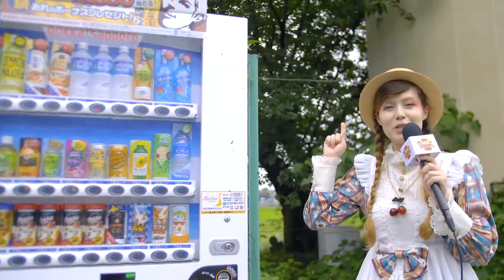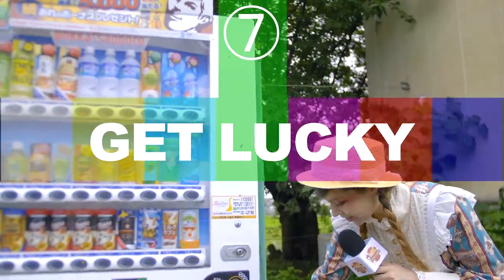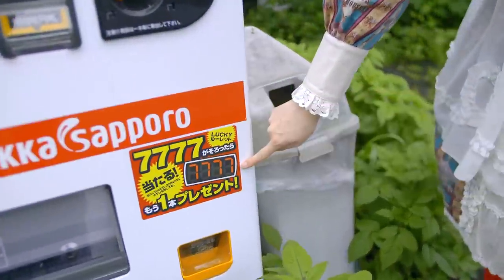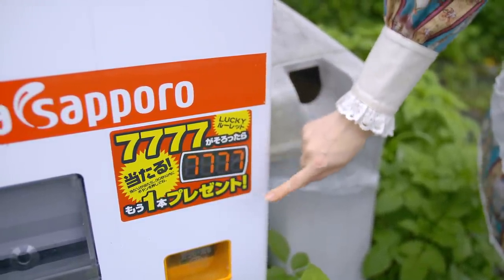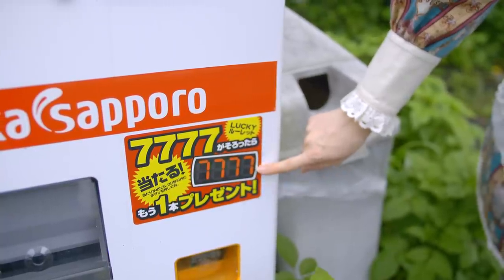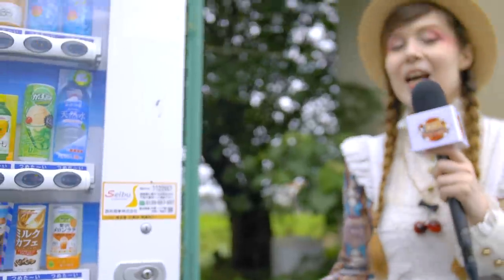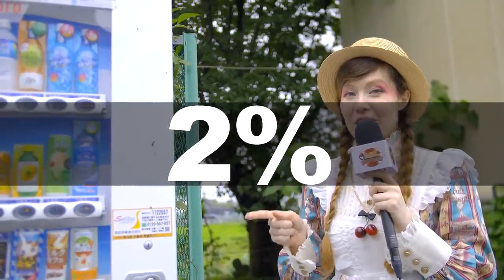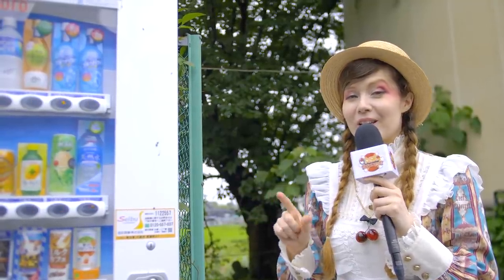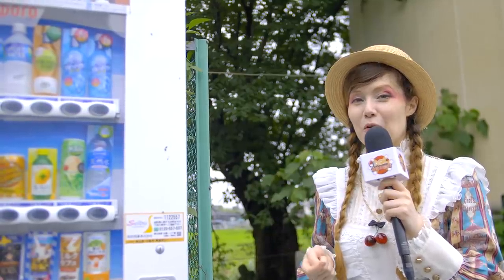With Japanese vending machines, you might also get lucky. Some vending machines have a lucky lottery attached to it, like this one down here. You'll see a symbol. If you get all sevens in a row, you get one extra drink. And Japan actually has a law against unjustified promotions, meaning they have to have at least a max of 2% chance of winning. Which means if you're lucky, after buying 50 drinks, you might get a free drink.